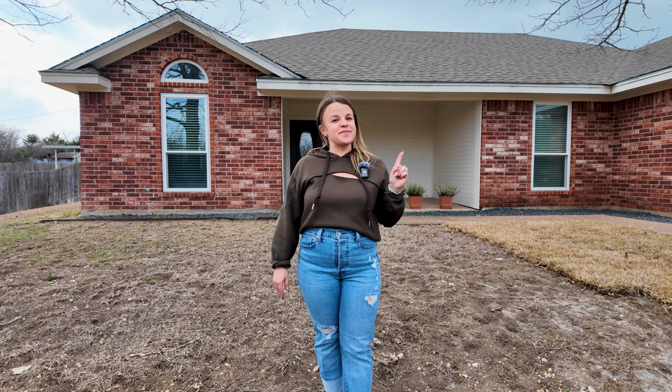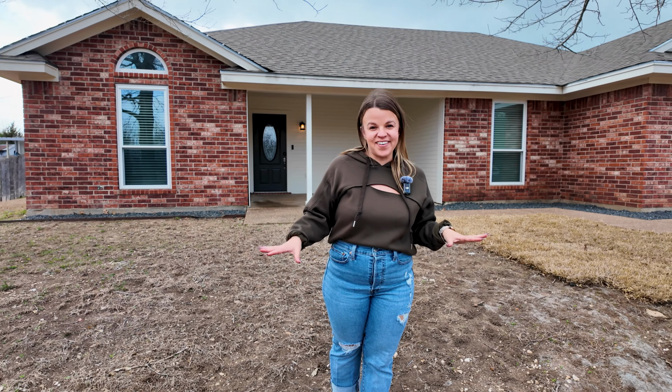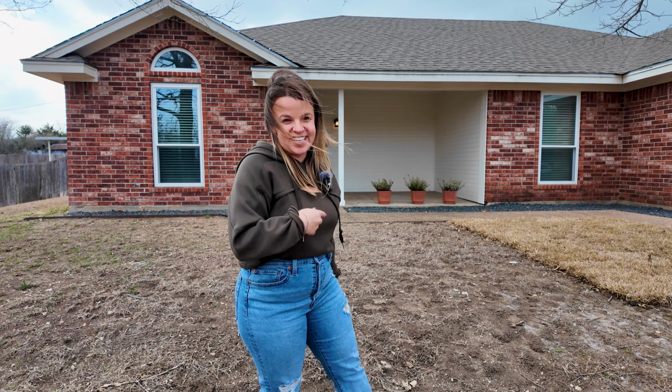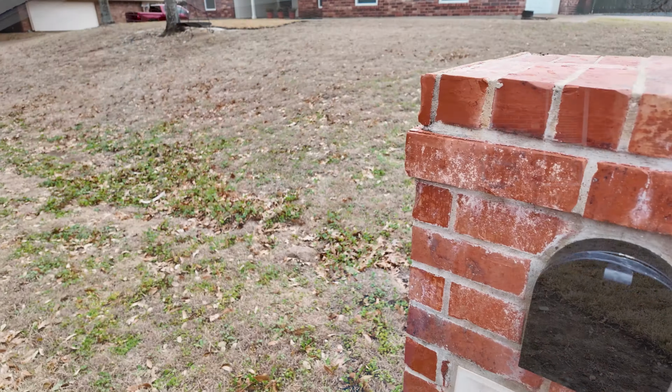This home's 3 bedrooms, 2 baths. It sits on a half an acre. Stick around to the end. It has a shop you're not going to want to miss. Let's take a look.